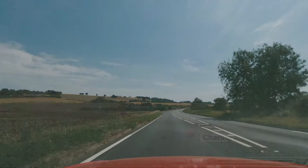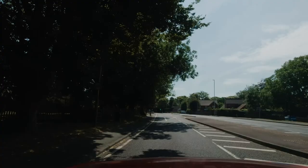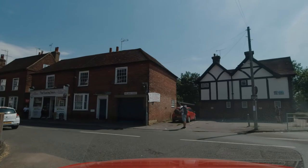So this is the route from Lenham to our next destination of Charing. And again, there is a mainline railway station nearby. Firstly, is this Charing or Charing? I pronounce it Charing as in Charing Cross, but if you know for sure, then leave us a comment. Anyway, back to the route. We pull off the A20, or the old Maidstone Road, and head up the High Street.